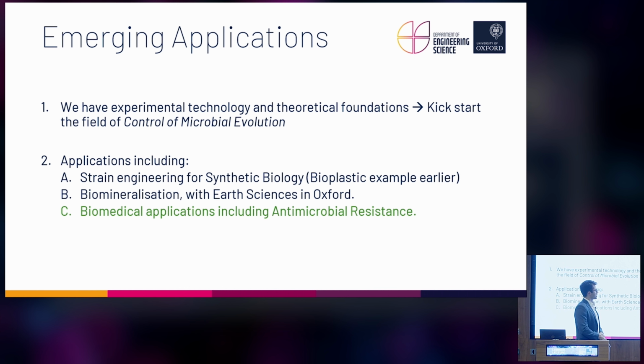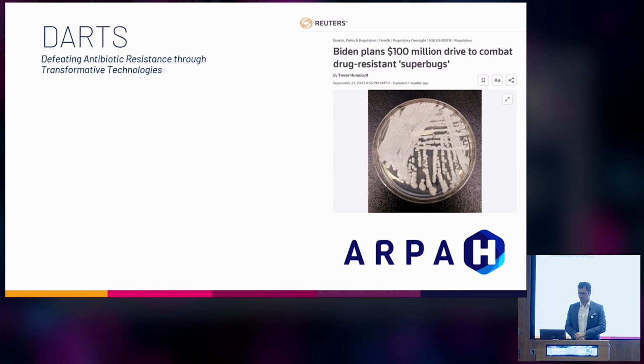And the one I wanted to very quickly talk about for the last couple minutes are biomedical applications, including antimicrobial resistance, where again we have to understand precisely how cells can evolve over long periods of time in a controlled manner. And so for AMR, we've been lucky to be part of this big US collaboration recently funded by ARPA-H, the Advanced Research Projects Agency for Health, where they funded $100 million in September last year, and we're the international partner on this to try and develop some of these evolutionary technologies to apply them to AMR, to understand how we could then predict how cells in a clinic might evolve.